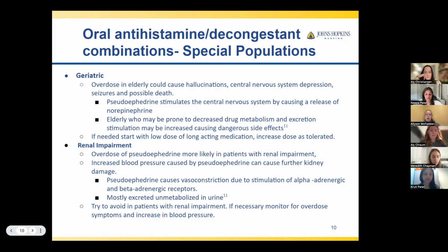Pseudoephedrine can also be problematic for patients with any sort of renal impairment that will cause problems with the excretion of the drug, and it also can cause problems because pseudoephedrine can increase blood pressure, which can further renal problems for these patients.